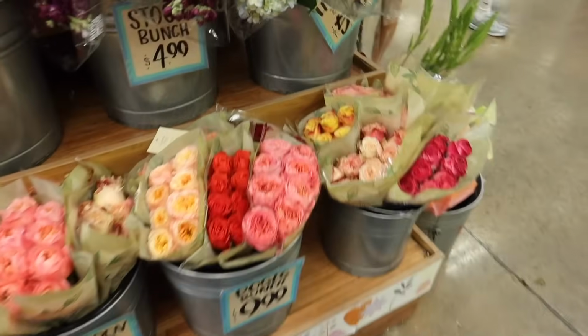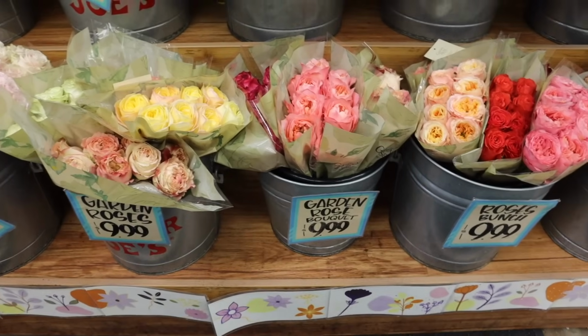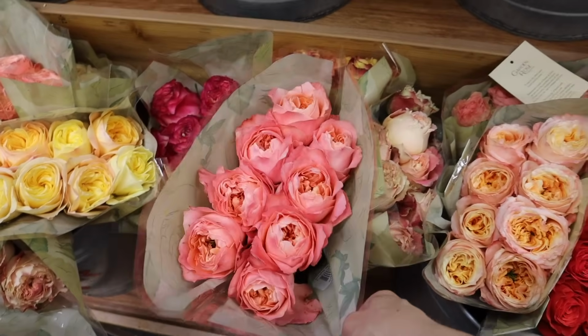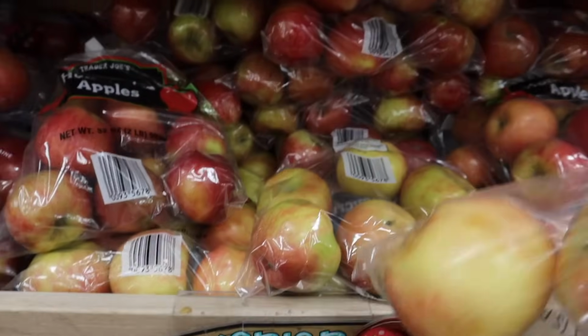Since I'm here, I think I should get some flowers. I like these garden rose bouquets. This pink is so pretty. I've been eating Honeycrisp apples every night with cinnamon, so I'm gonna grab a bag of these. Got what I needed. I was in and I was out in just a couple of minutes. I was about to put sunglasses on, but it is not very sunny today. It's overcast.